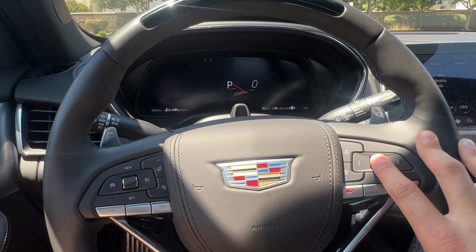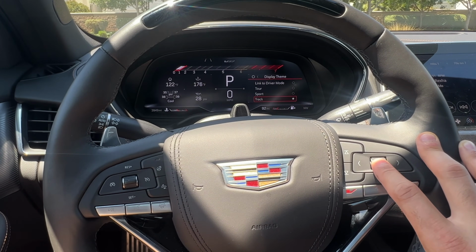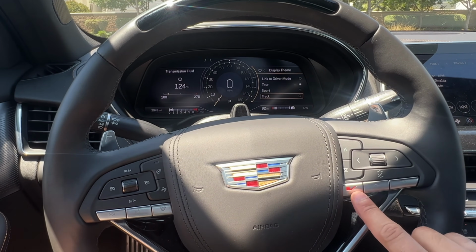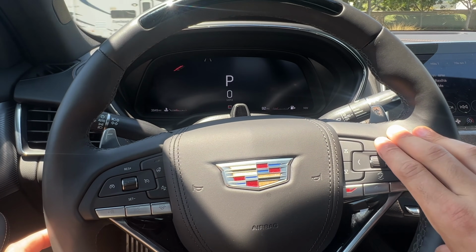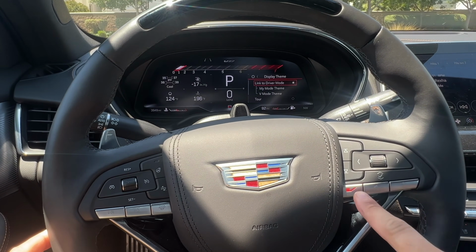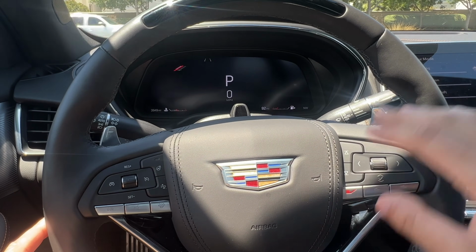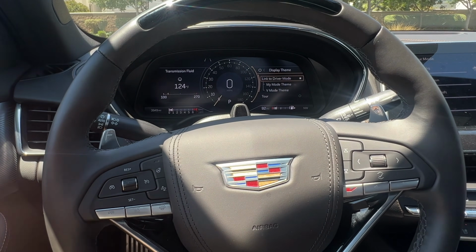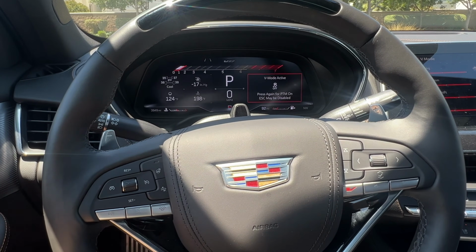If you want to select into the V themes instead of the standard touring one, what I like to do is just keep it on tour theme, because this little button right here, if you press this and select link to drive mode, now whenever I press V mode, this is the theme that we're always going to have, and when I disengage it, it's going to switch back to a nice luxury tour mode.